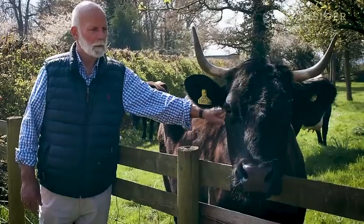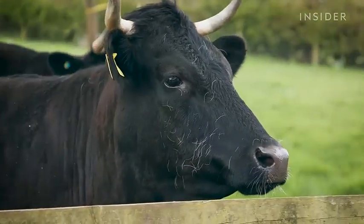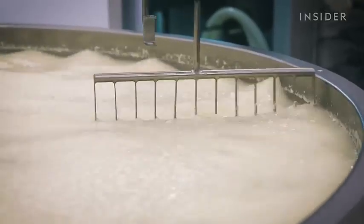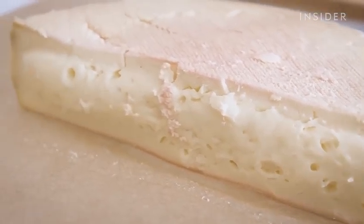The milk comes from the local Gloucester cattle. The milk from this breed is particularly suited for cheese making because during the coagulation process, its cream doesn't rise to the surface and get lost within the whey. Rather, it stays down in the milk and it will make the final cheese much richer.